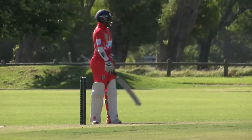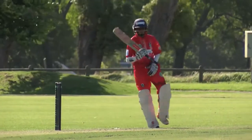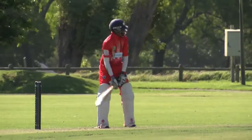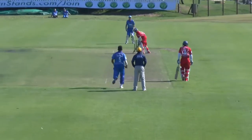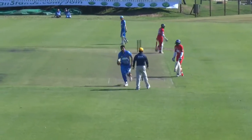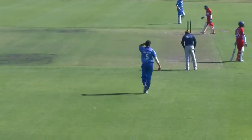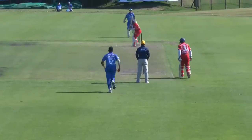Well, it depends when you actually see him. Some guys wait very late, and as a bowler, you just accept these kind of things now. I mean, the game has moved on, and batsmen have got so many ways of scoring runs and playing shots. Langa have now passed the 100 mark. They're 103 for 1 in the 15th over.